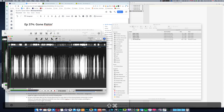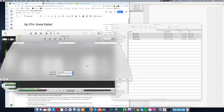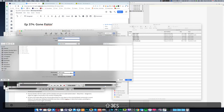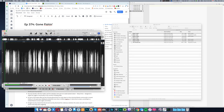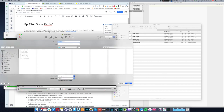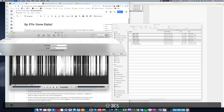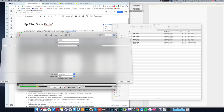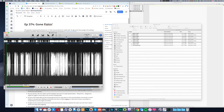Okay, so I got a bunch of files here. Just save these as WAV because it saves you a lot of time down the line. Some of the processing just works a lot faster with WAVs. And you don't want to be opening and resaving MP3s because they're compressed audio already. The high quality MP3s that come out of Zencastr are just fine. You never have to use WAV. All right, those four are done.